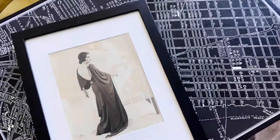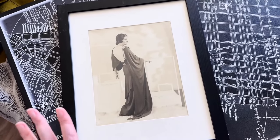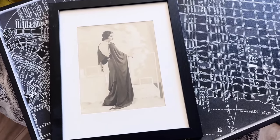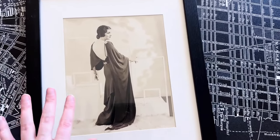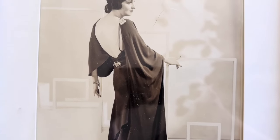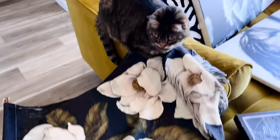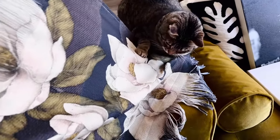And then we have my aunt Flo. This is one of her photographs from the 1930s. She was a dancer and actress back in the 30s. So this is obviously a special sort of family piece. I mean, look how gorgeous she is. Just honestly, the epitome of glamour. And then over here, Hilo is fiercely guarding, for whatever reason, this magnolia wall hanging. Oh, you're really on that, aren't you?